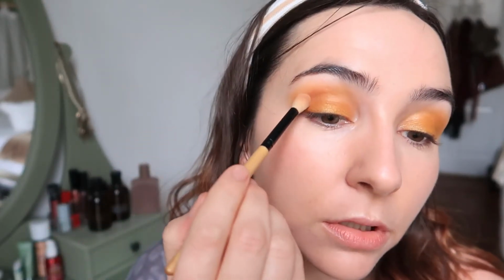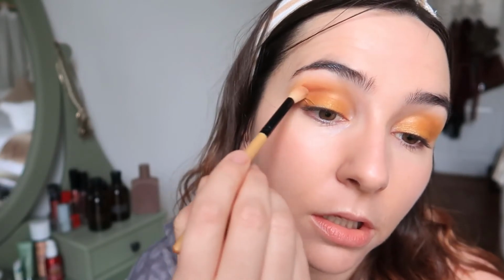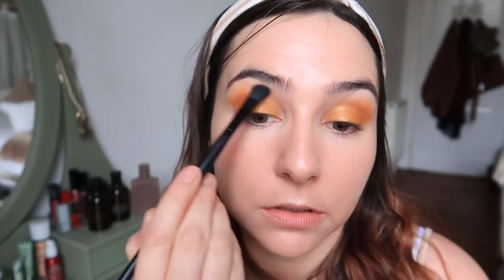So I'm going to go in with Hot Spell and Vibrate from the Heat Petite palette, just to give me a little bit more definition in the crease again. And then with a very clean, fluffy brush, I'm just going to go around these edges, just to blend it out a bit.